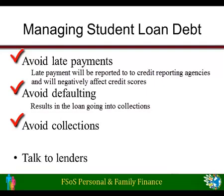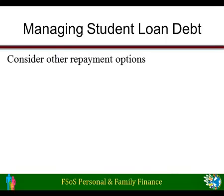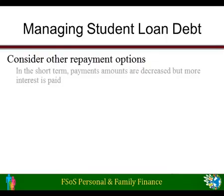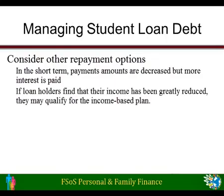If income situations change and it is not possible to make loan payments, it is important to communicate with the lending agency. For the most part, lenders are willing to work with you because they want to recuperate their money. Here are a couple of strategies to consider. If the loan is currently being repaid under the standard repayment plan, now this is for federal loans, and it's no longer affordable, perhaps negotiating a change to the graduated or extended loan repayment plan is possible. In the short term, payment amounts are decreased, but in the long term, more interest is paid. If loan holders find that their income has been greatly reduced, they may also now qualify for the income-based plan.